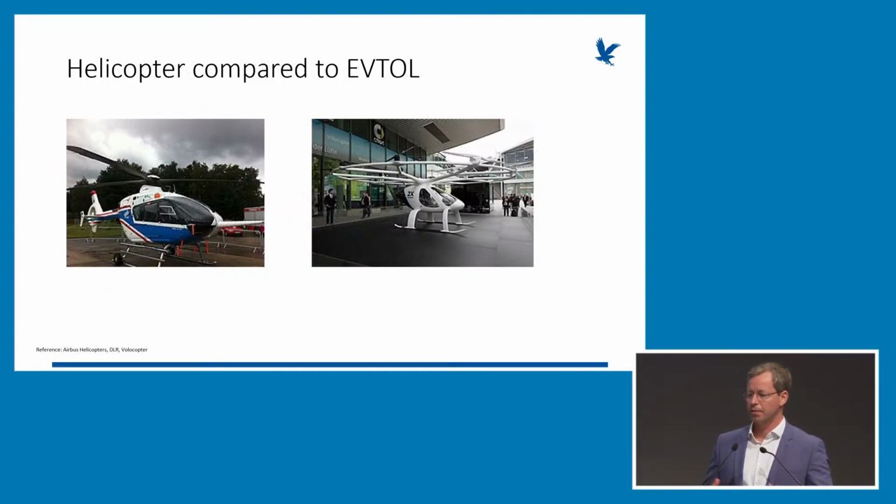Now let's compare a traditional helicopter and a new vertical takeoff and landing system, and think not only about aspects such as price, weight and size, but also parts and degradation and the general setup, and what that means in comparison for many aspects that are related to maintenance.